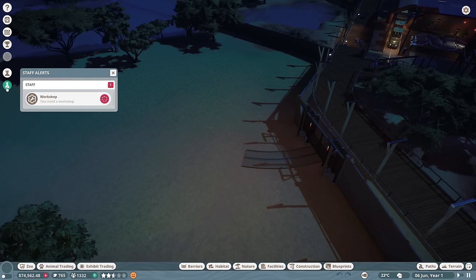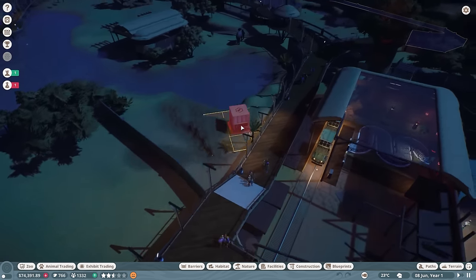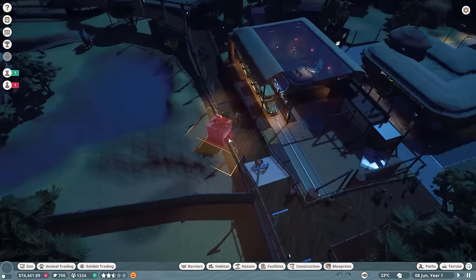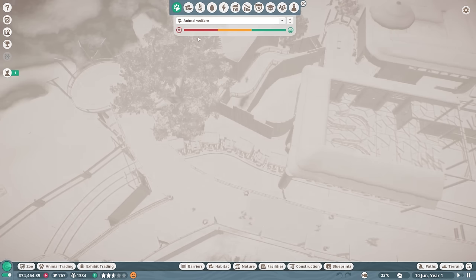But we do still have stuff going on. Yeah, I need a workshop, so I might as well. Oh god, just spawned in a workshop right there. I could just easily place it down. Okay, well, let's actually get a good view of how I would do that.